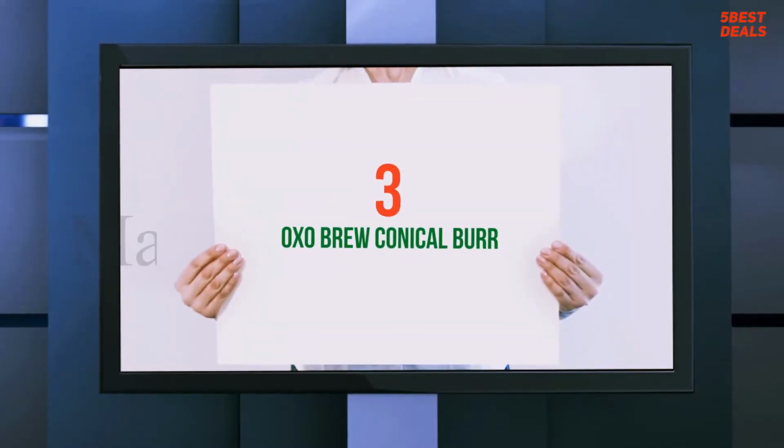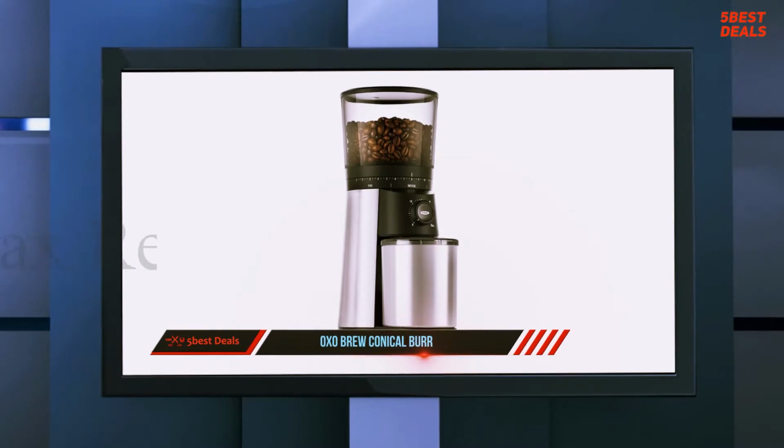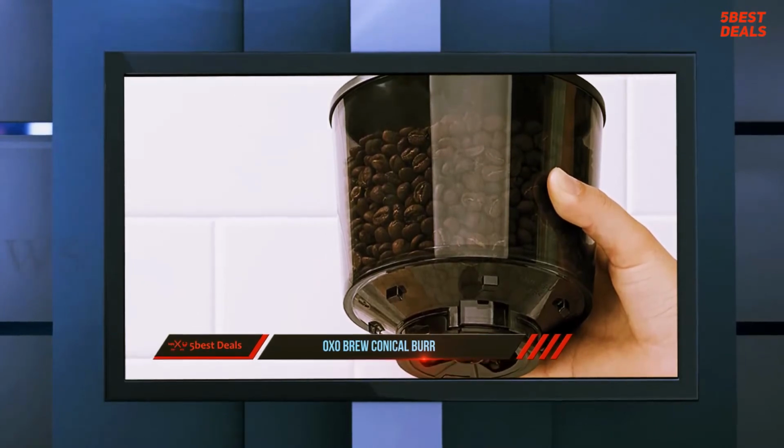Halfway through our list, number 3. OXO Brew Conical Burr. A pared down, less expensive version of its flashier sibling, we think the OXO Brew Conical Burr is slightly more compelling than the higher priced offerings from the brand.